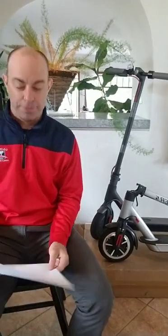The Xiaomi is solid. It performs well. It's stable. Acceleration's good. Braking's good. I mean, all three of these scooters are actually good. They're good scooters.